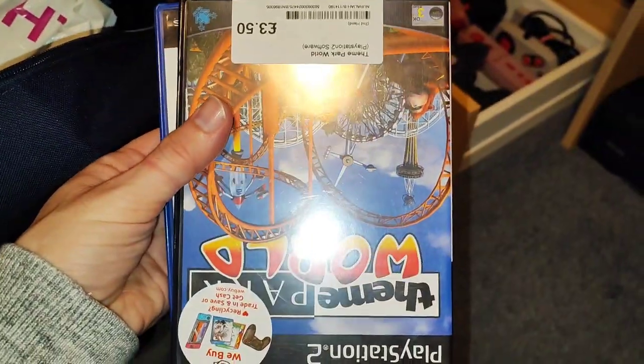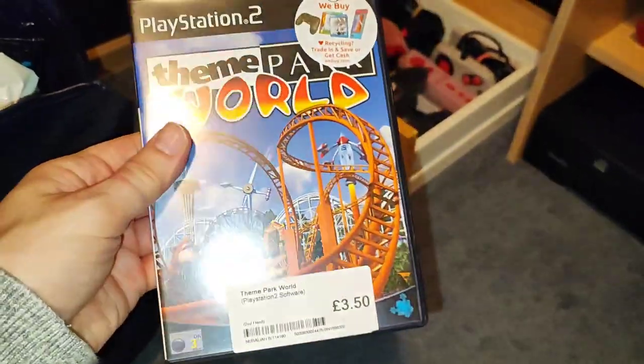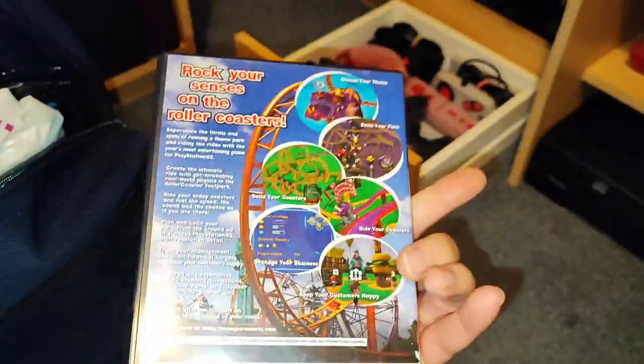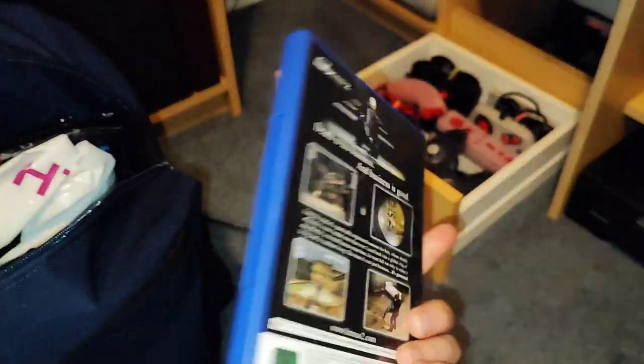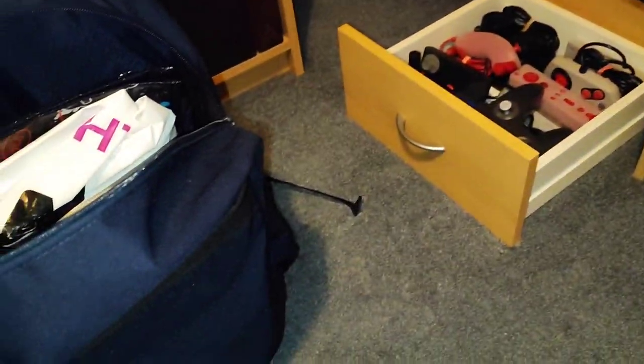Got these two for the cases. Now this is very rare, yeah, to find a black case PS2 game in this condition. Look at that. Very nice. Hitman 2. I bought that just to keep. It's in really good condition, so yeah, I'm happy with that.